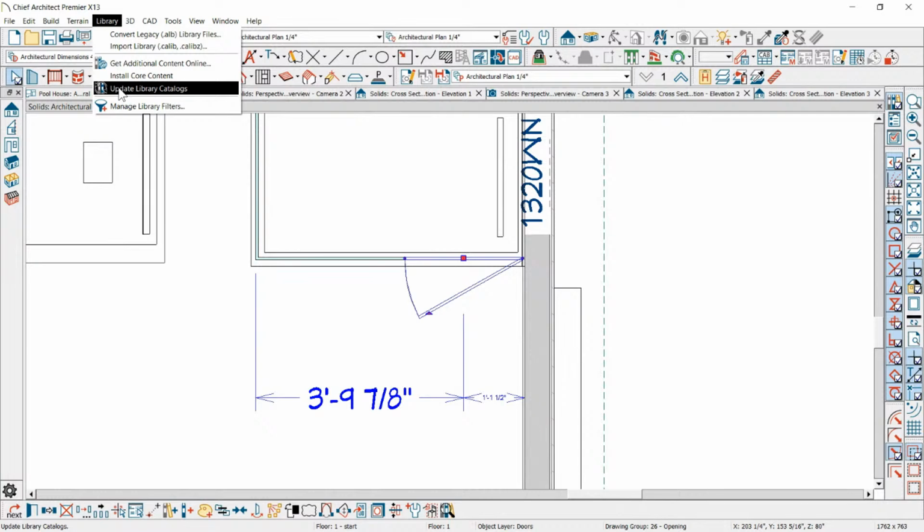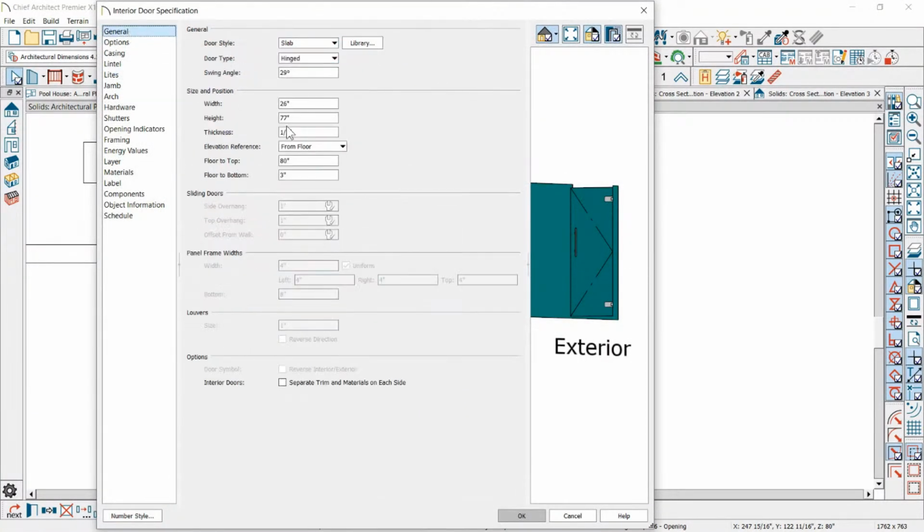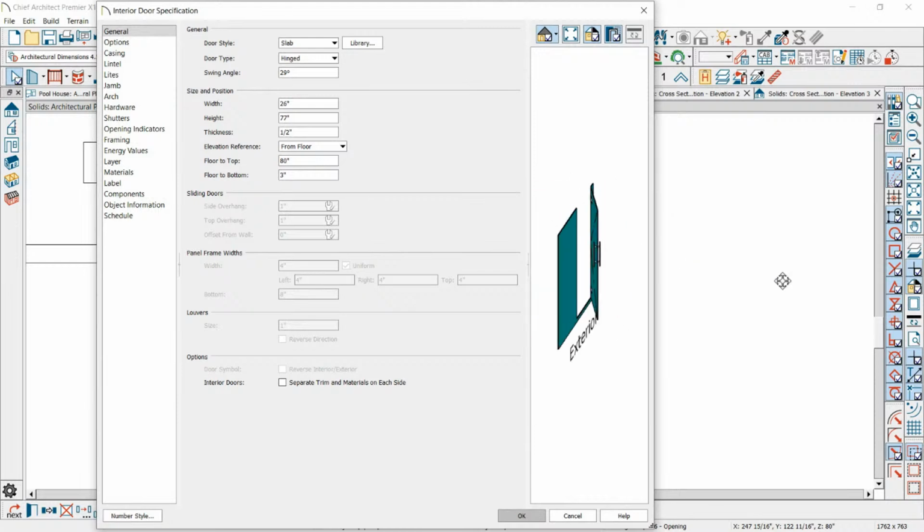All right, and then set that door at, I've set it at 1 inch or ½ inch thick, I believe. Under my settings, ½ inch thick. That's about it, I think. And then you just put glass material, whatever glass material you want to use on it.